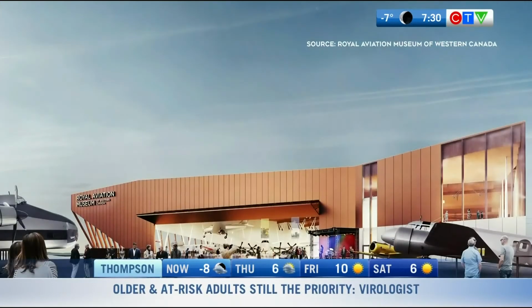So shovels in the ground, construction is underway. What will your new museum look like once it's completed? Well, it's going to be magnificent. It's going to be awestruck for everyone who looks at it. It's not so much about the building itself, even though it is an architectural marvel. Inside, it's going to be a tremendous visitor experience for everyone. We have anywhere between 14 and 17 immersive zones within the 86,000 square feet in the building on 2 levels. And there's going to be a few new aircraft that is really exciting.